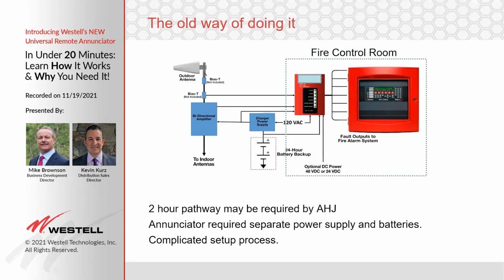So what do you have to do? You have to run a whole bunch of cables from the BDA battery backup all the way down to this dedicated annunciator solution. It passes through the alarms to the fire control panel. That's cool. But now all of those conductors need to be monitored for integrity. So now I've got to have circuit monitoring and end-line resistors and it just becomes complicated.